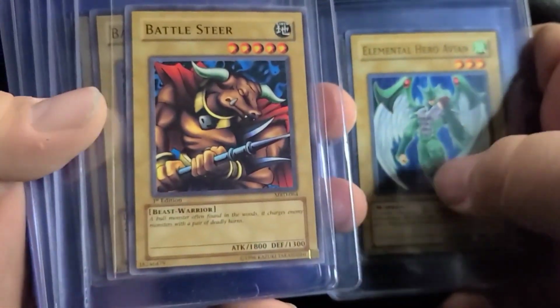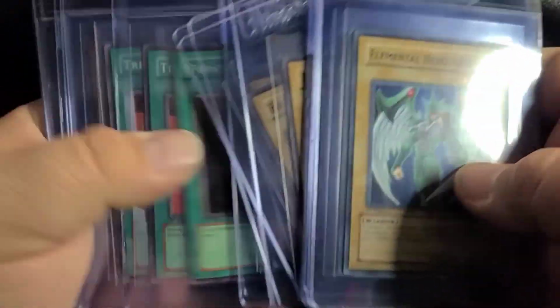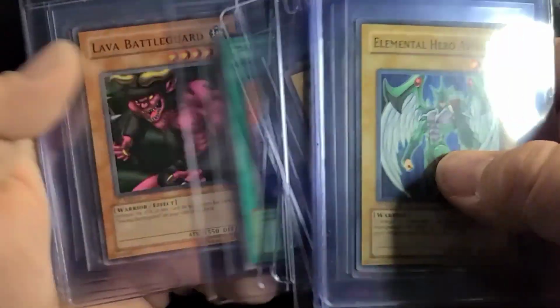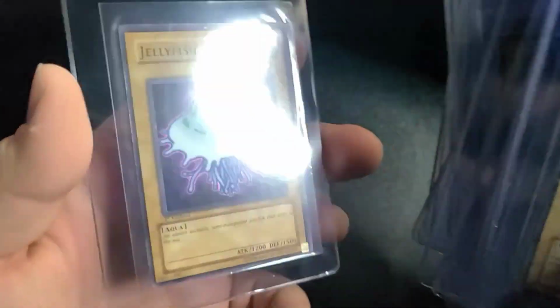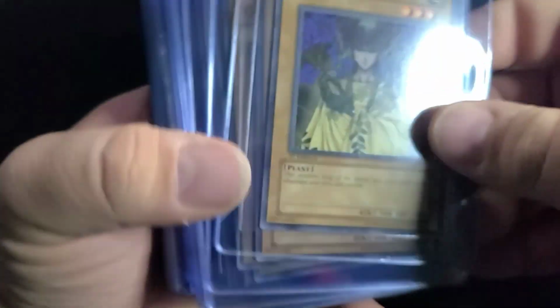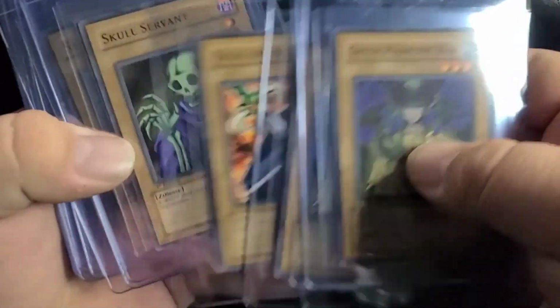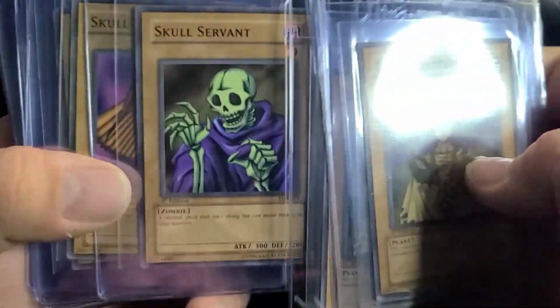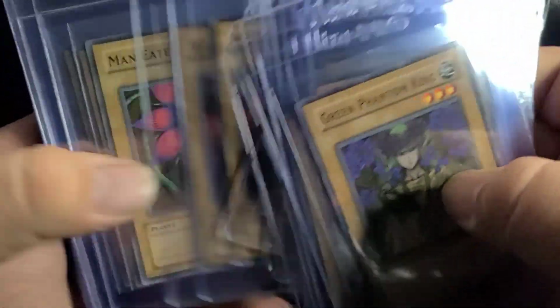And a bunch of Metal Raiders, first edition PSA 10s. Purchased those off of a guy also on eBay, just a giant lot of Metal Raiders. This is the second set of Yu-Gi-Oh, so just working towards some of those. Here's another partial stack. Green Phantoms, Trial of Hell, Skull Servant. Looks like it should be glow in the dark. But yeah, really excited to get these off my desk.